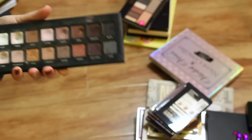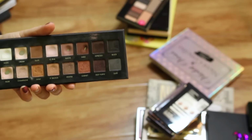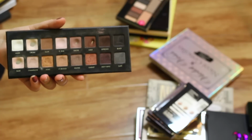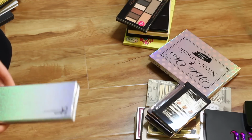And you guys can see I love this palette. I'm using this so many times. This is my go-to. This is my all-time favorite palette. If you had to tell me to keep just one palette, I would go with this one. So I'm definitely keeping it. It's getting old, but I cannot get rid of it just yet.